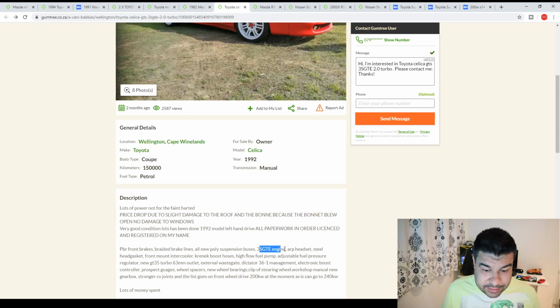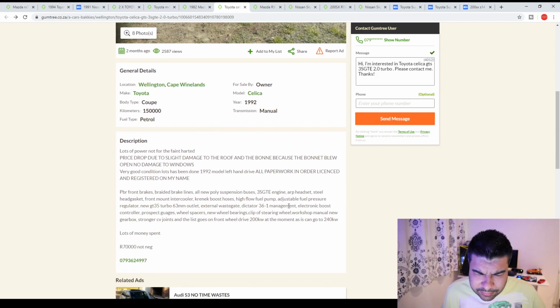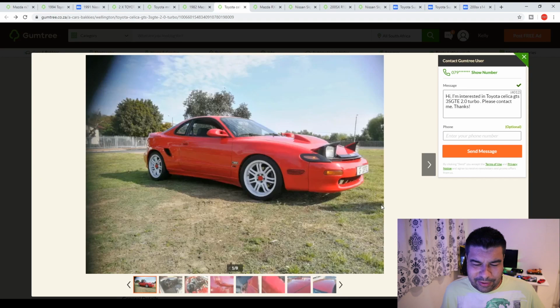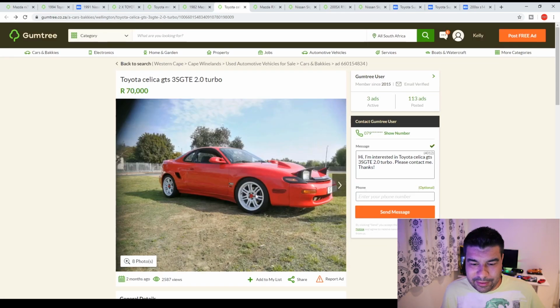So it is licensed. It is a 3S GTE. It's got a Dictator management, 200 kilowatts at the moment, can go to 240. There we go, GT35 turbo. Cool, 70,000, not 75. Be a cool car if you want to pick up a project, something to work on, and perhaps daily this. Anyway, let's give it a 7 out of 10 because I kind of miss my own red Celica, which was the Carlos Sainz limited edition.